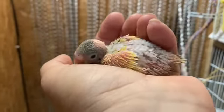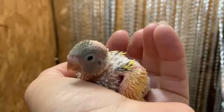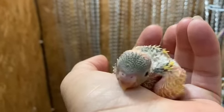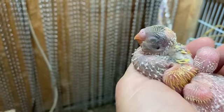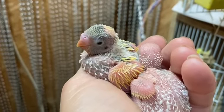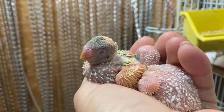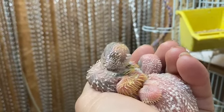I have this gorgeous little babadoo. Hello, babies. I'm going to have a hard time telling you apart, aren't I? Because you're all going to be a very similar colour. So this little one is 12 days old. These are the two youngest of the brood, quite relaxed now in my hand. These are Limoncello's and Jack's latest brood. Very comfortable in my hand, which is great.